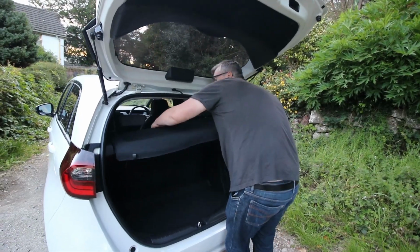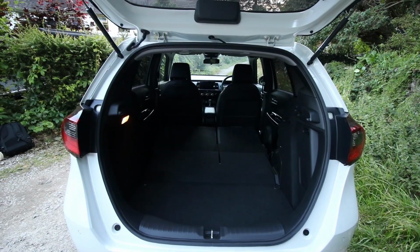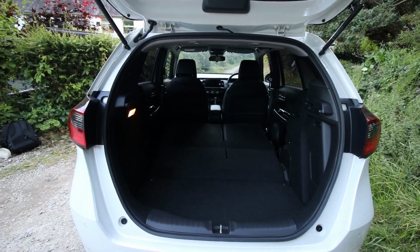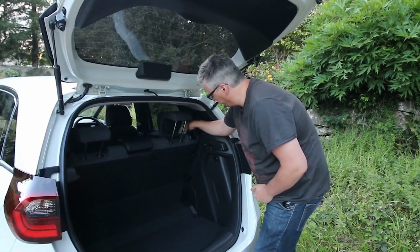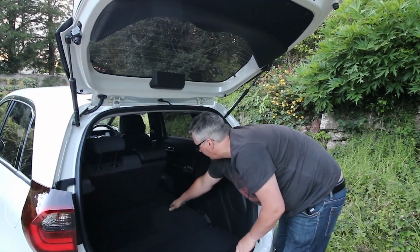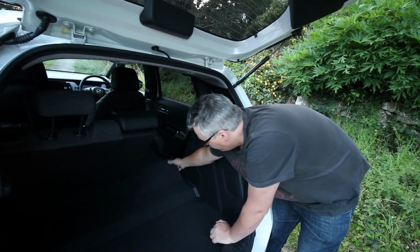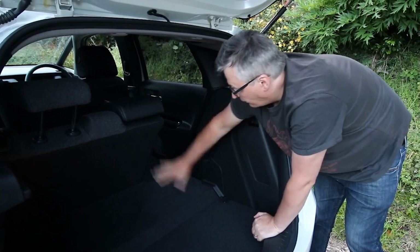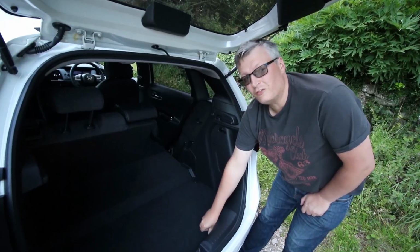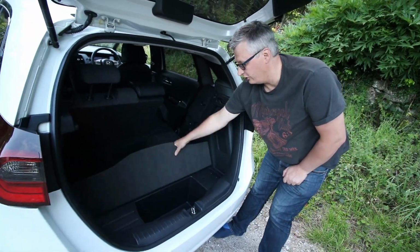The parcel shelf is really easy to pop out, and you can drop the seats. When you've dropped those, that'll increase to around 1,205 litres. You just drop the seats by lifting this lever here and pushing forwards. And a great addition is this, and it just covers the gap, making this one flat long surface perfect for loading. And you've got even more extra storage under here.